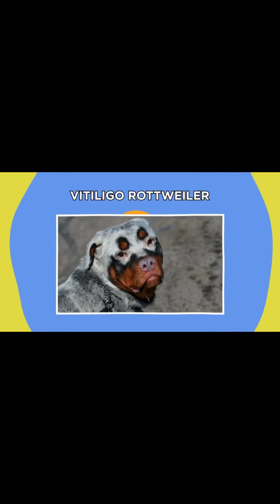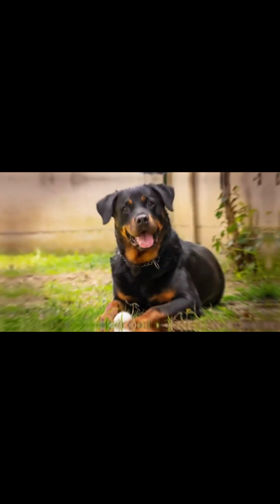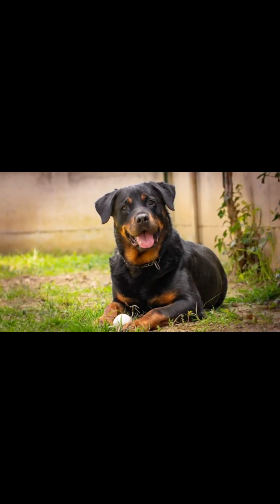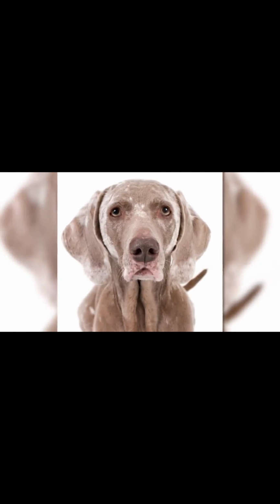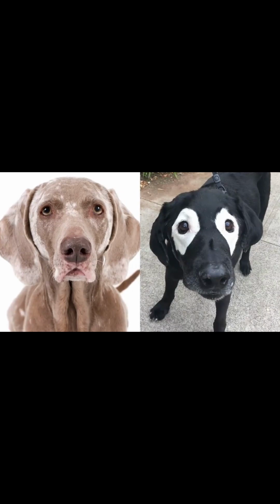Vitiligo Rottweiler. Dogs come in all different shapes, sizes, and colors. Rottweilers are usually black with brown markings around their face and paws. But take a look at this ice-cool dude. He may look like one of those inverted photographs, but this pup's unique markings are actually the result of a condition called vitiligo. Animals who have vitiligo are unable to produce pigment in the skin, causing light white patches to appear sporadically throughout the fur.